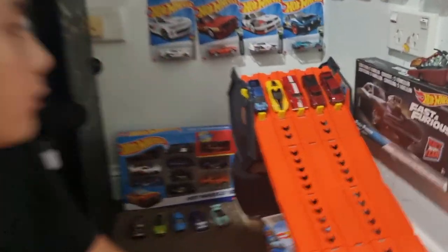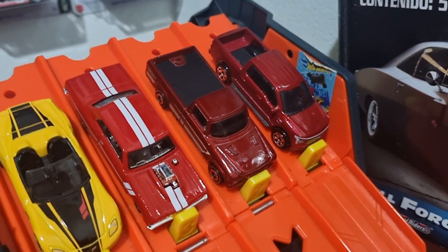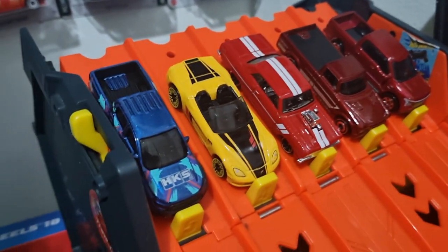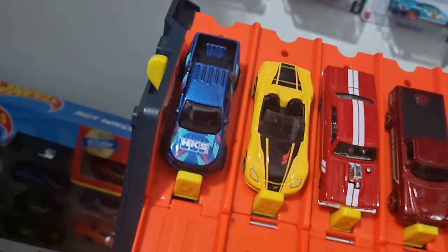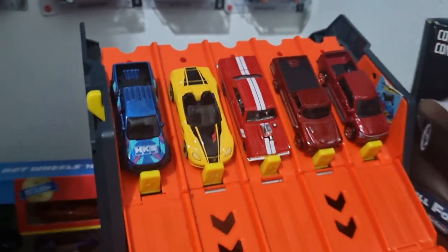Race 4, lane 1. That's the Ford F-150 Lightning. Lane 2. 63 Studebaker. Lane 3. 64 Chevy Chevelle SS. Lane 4, we have the Corvette C6. Lane 5. It's a 19 Ford Raptor Ranger. Oh, in the HKS. Beautiful.